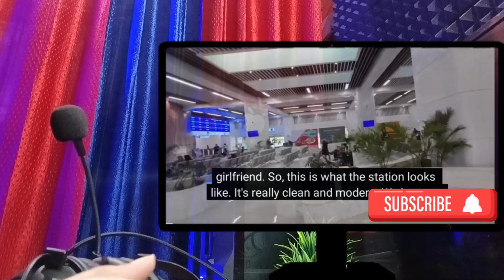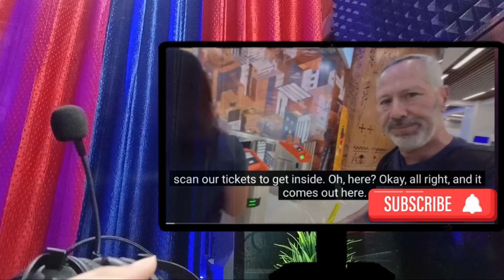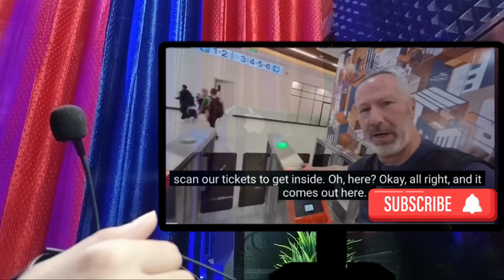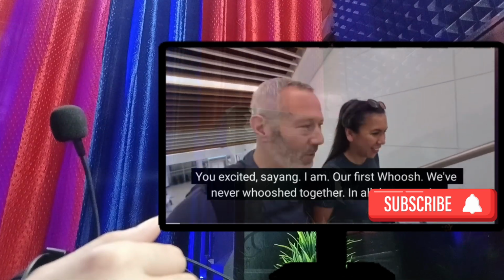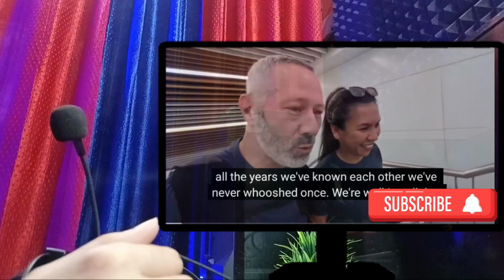So this is what the station looks like. It's really clean and modern. We have to scan our tickets to get inside. Oh, you see me? Okay. All right, and it comes out here. Excited, sayang? I am. Our first Whoosh. We've never whooshed together. In all the years we've known each other, we've never whooshed once.